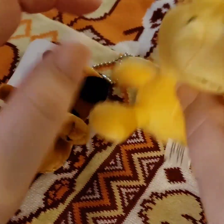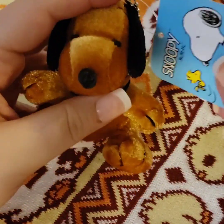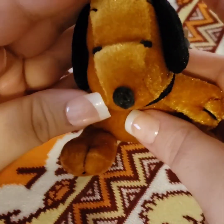Here's two Snoopies. This is Woodstock. Here is Snoopy, who's all tan. I got this one from Hawaii. Love it. So cute.